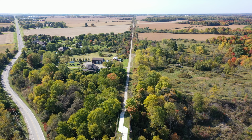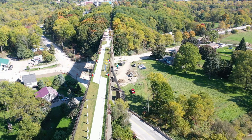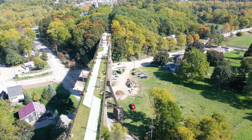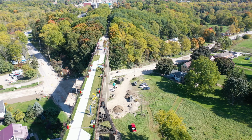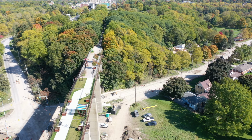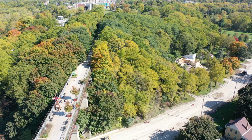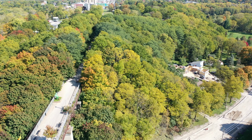Now, I visited this bridge here in the fall, so it's not quite as beautiful as what it would look like in the summer. It's also still a work in progress. This bridge is built with charitable donations and volunteer work. There's little plaques along the way that shows the name of the person and how they contributed.